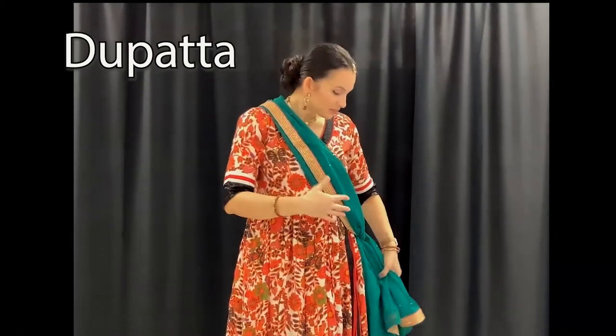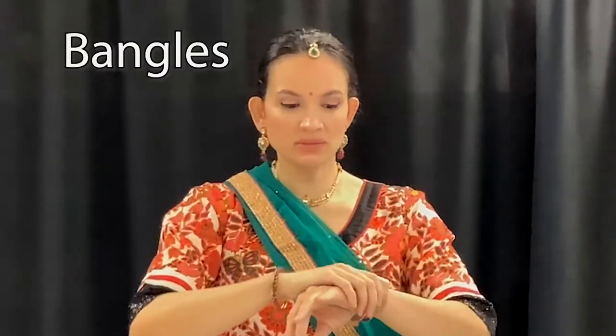And it's so cold outside, I'm sure some of you brought scarves today. So maybe you can practice wearing a dupatta with your own scarf, right? So this is a dupatta. We also wear bangles for our jewelry. We wear a necklace. We wear what's called a tikka. We have a bindi and we have earrings.